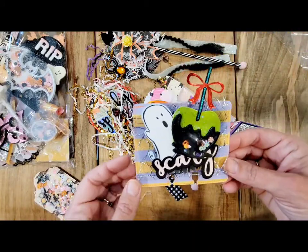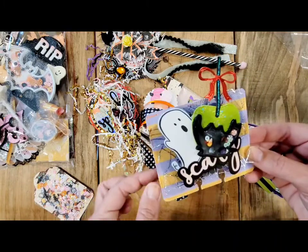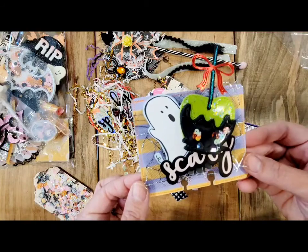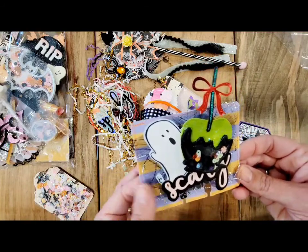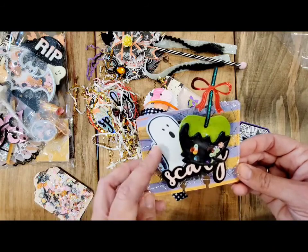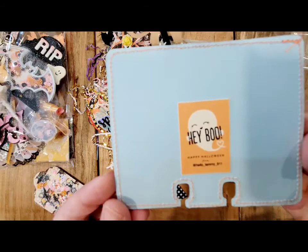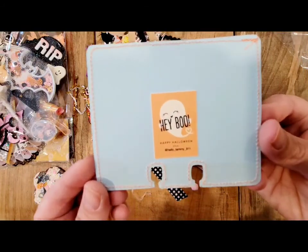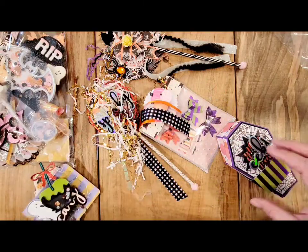Okay, moving on. This is her layered memory decks card that she sent. Isn't that cute? So that's a shaker on that little caramel apple. Isn't that adorable? Cool spider web netting behind there, layered up on a rosette. It's a scary, cute little ghost. Hey, boo. Oh, look. She made a cute little sticker with her name on there, too. It's probably blurry. Hello, Tammey on there. Cute, cute, cute. That's adorable.